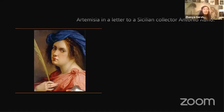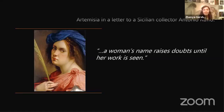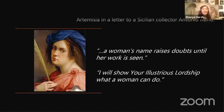But as Artemisia writes to Antonio Ruffo, her collector, she says, "A woman's name raises doubts until her work is seen." And this is such a beautiful quote, right? So she says, let the work do the talking. Don't listen to my name. Don't think about my gender. And the second quote, "I will show your illustrious lordship what a woman can do." And with that, we end a story of two beautiful women, and I'd love to hear from our audience.